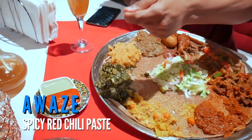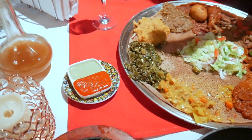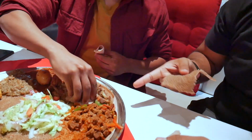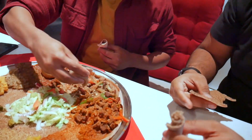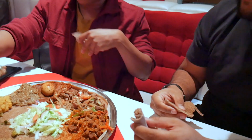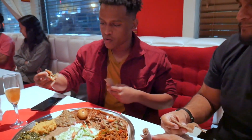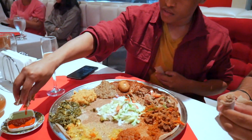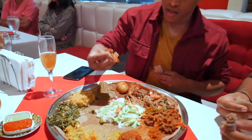So that's awazi. It's kind of like a liquid spice. What you could do is grab it. Look at that, he's an expert. Then that would be in the middle, you kind of dip it inside. You could do it on there as well. Go for it. You could grab it in one bite like that.